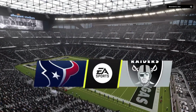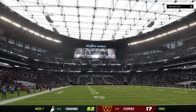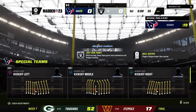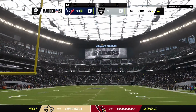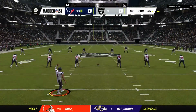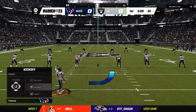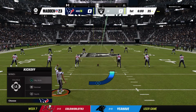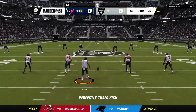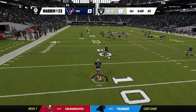Buildings along the Las Vegas Strip and all the action here. This is one of the city's biggest attractions. Allegiant Stadium opened back in 2020. Today we've got a matchup here in pivotal Week 7 between the Houston Texans and the Las Vegas Raiders. Getting toward the halfway point of the NFL season, Week 7 is underway on EA Sports.